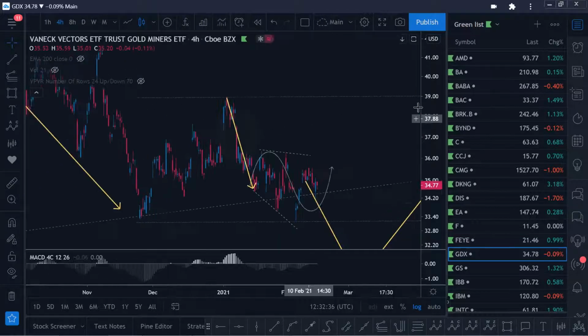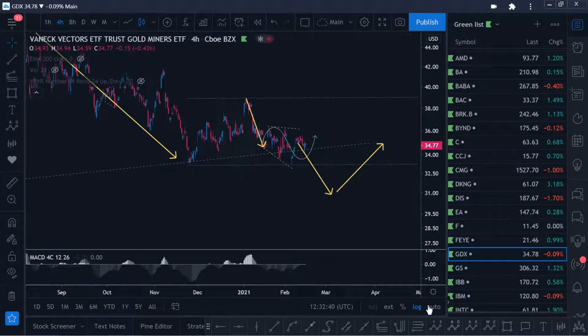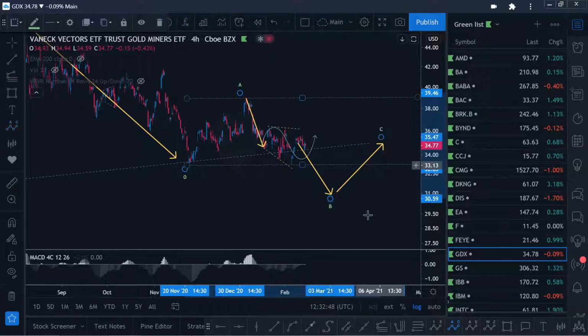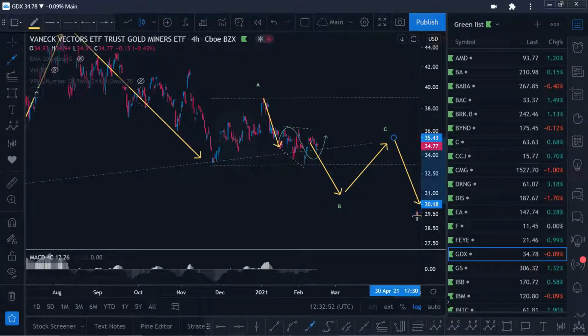GDX, this is looking like it's starting to play out as we thought it would, where we have this as your A wave to the upside, impulse down, A, B, C, D, E, expanding triangle central structure with another push down, impulse up, that's your ABC running flat, and then from there we see downside.